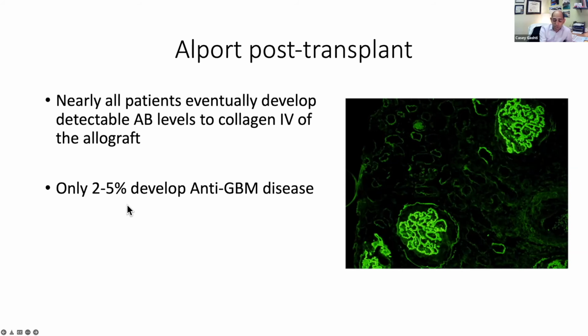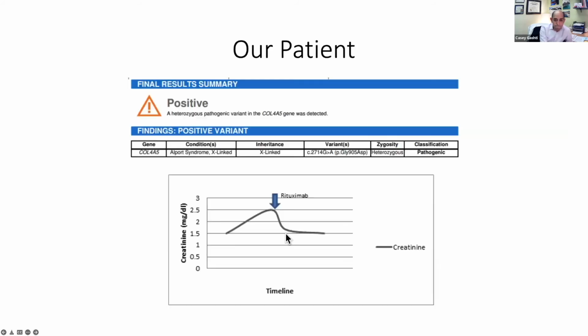And as was mentioned in the chat, there are cases of crescentic GN in post-transplant Alports, but that's really due to essentially anti-GBM disease. Our case was a little different and similar to the prior case report. As I mentioned, I tested her. She was positive for alpha-5 chain of collagen. And for her, I actually ended up giving her steroids and rituximab.